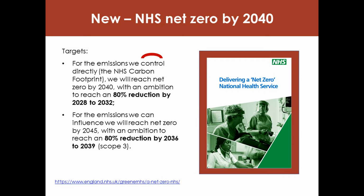Now what's really exciting about the NHS is that they've just recently become the first public health system in the world to commit to net zero by 2040, with an interim target of 80% reduction by 2030 or thereabouts. Although there is a high-level plan that you can get online that illustrates how they plan to get there, the NHS lead on sustainability, Nick Watts, admits that the path is not entirely clear yet and there's much work to be done to work out how they're going to proceed.